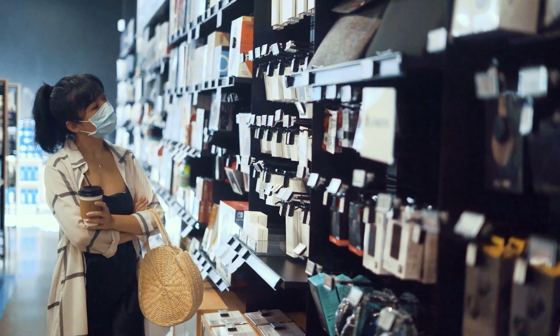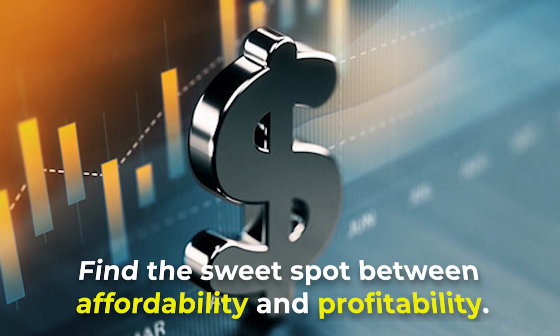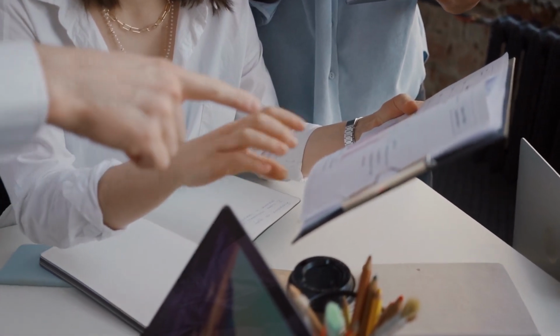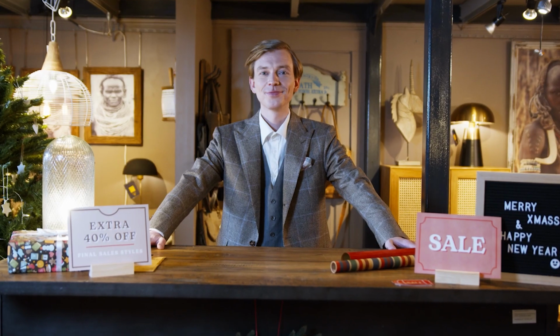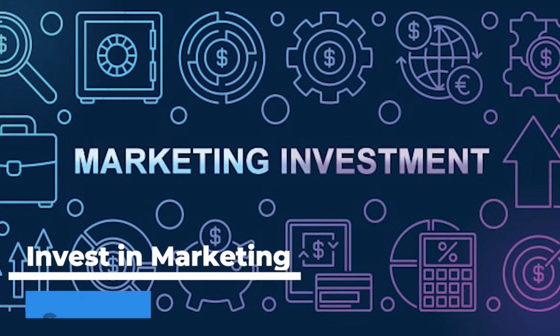Step 3. Optimize your pricing strategy. Pricing is a crucial factor in making your business profitable. You need to find the sweet spot between affordability and profitability. Start by researching your competitors' pricing strategies and adjust your prices accordingly. You can also experiment with different pricing models, such as volume discounts or subscription services, to see what works best for your business.